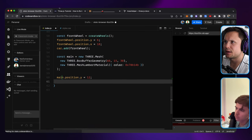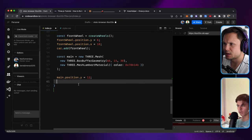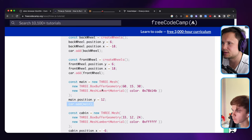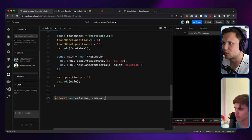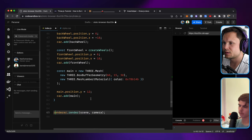And then that one has a car add. You know what we can do so we could visualize it more? Let's just call the renderer. Let's do that. Hold on. Right there. So just do render so we can start seeing things. We just have to call that function right before the create car, call it before the render.